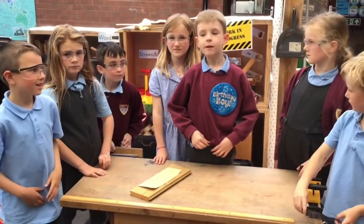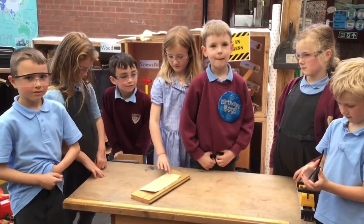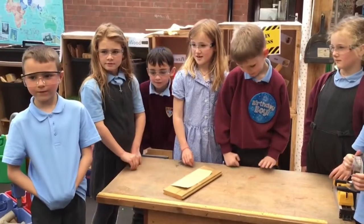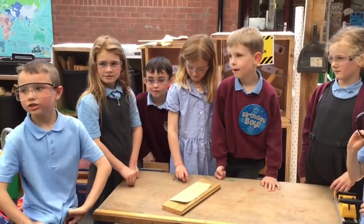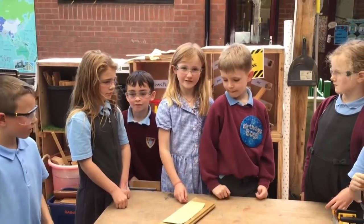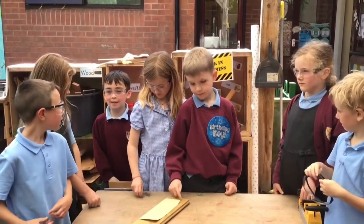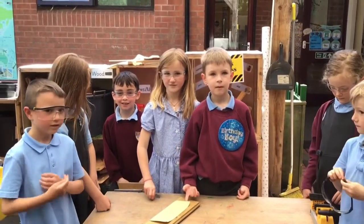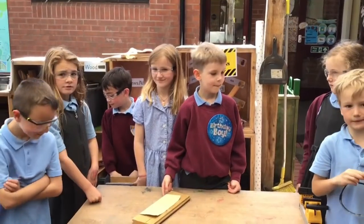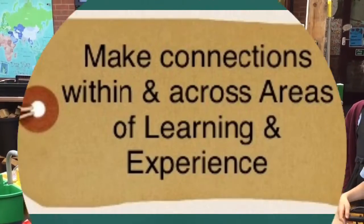Woodwork makes me feel happy. Okay. Woodwork makes me feel enjoyable. It makes it enjoyable, okay? And it's really fun. I really like banging the nails. Anyone else? It makes me calm. Okay. It makes me excited.